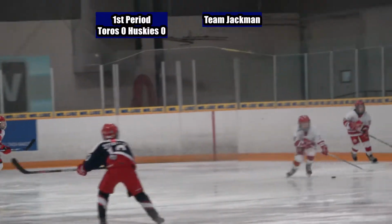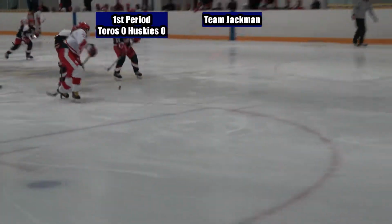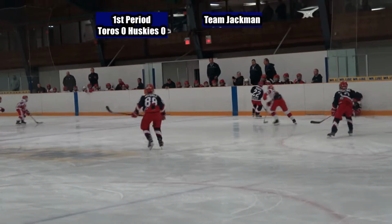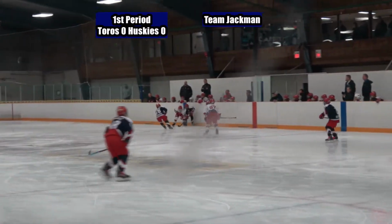Played almost 2 minutes here of game number 1 of the tournament. And the Toros will get right back at it at noon when they play Barrie. Our dog will scoop that away. But right now it's the business at hand. They've got to take care of the Hamilton Huskies.